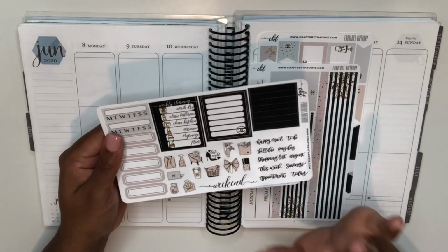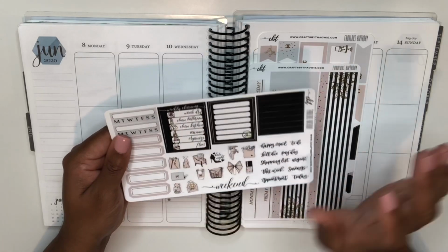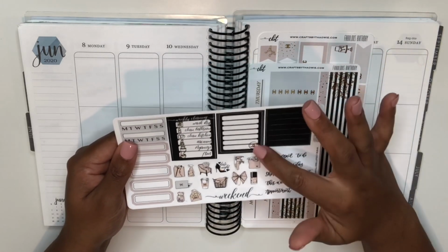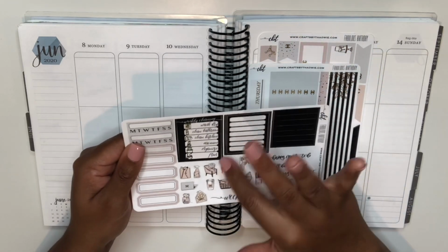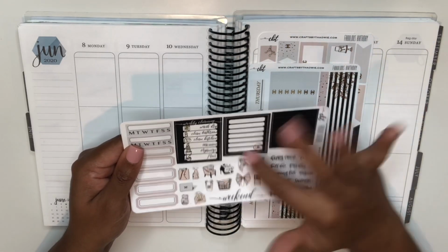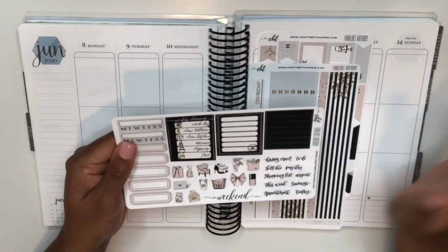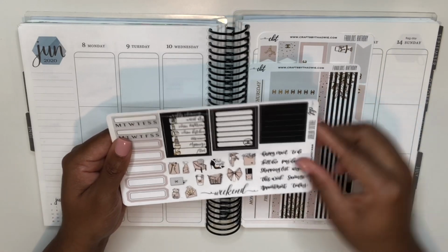On this page, we've got icons, quarter boxes, habit trackers, her weekly cleaning tracker, this would normally be a Monday through Sunday tracker. It doesn't have the days listed, but that's actually fine because it's going to give you just a full box, sort of like a full box checklist. And then we've got blank headers and some scripts.